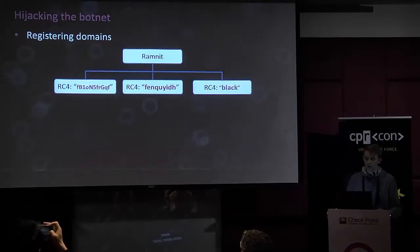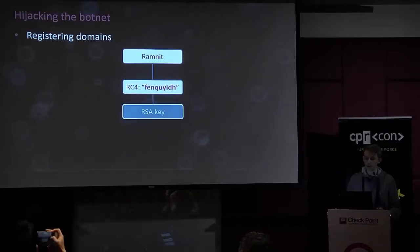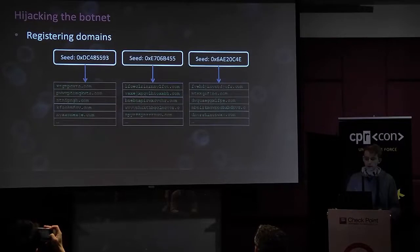There are 3 groups of bots with different RC4 encryption keys. We must choose the group of bots that we are going to control. And we must also choose the RSA key for which we have collected the signature and acquired the IP address. Then we need to find all DGA seeds for this subset of configurations and generate domain names for each seed.